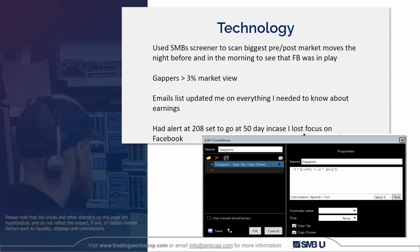I did watch the earnings reaction. I always try to follow the most important reports. So I did know that Facebook would be in play at the bell. But I did use SMB scanners to scan the biggest pre-market and post-market moves the night before and in the morning to see that Facebook was in play. I have a market view that I use that this came up on that is just any gapper over 3% up or down. I had an email list that updated me on everything I needed to know about the earnings.